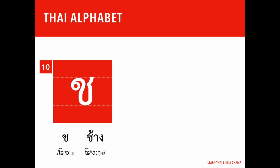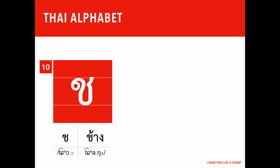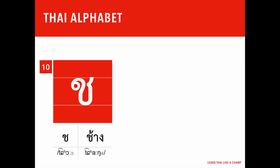Okay, now it's time to write cho chang together. It is very similar to kho kai, the second letter of the Thai alphabet, but with a tail at the end. So, you start from the circle, go all the way around, go down, then make an angle, go to the right, then go up, make a little dent to the left, and add a tail. That's it. Okay, let's try that again. You start from the circle, go all the way around, go down, make an angle, go to the right, up, make a little dent to the left, add a tail. And that's how to write cho chang in Thai.